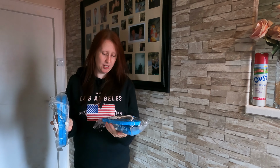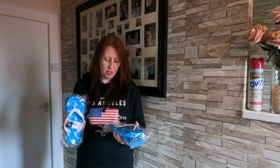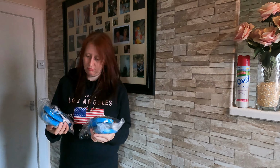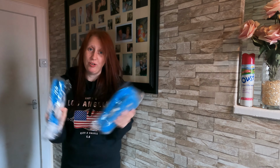Next up are these kids' flip-flops. They were £7.50 each, which I think is a bit dear, but they have a price tag of £49.99 on them, so we will stick these up for about £30 each. And they're brand new, come with their wee bags, so hopefully they sell fast, especially with the weather still being nice and kids off school.